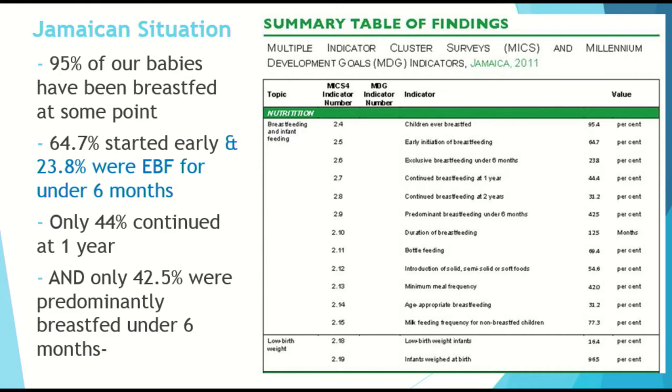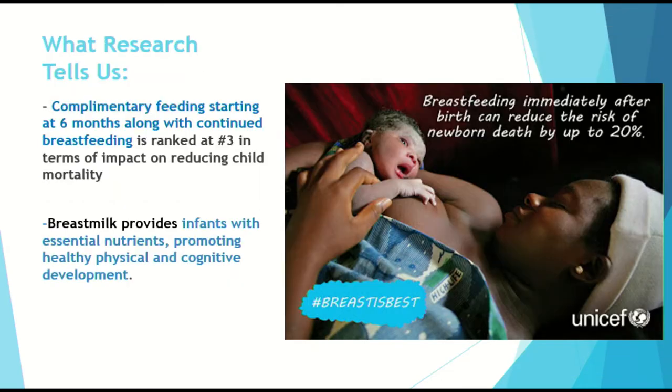exhibition over there that shows us what our children are actually being given to drink and eat as they get older, with high incidences of access to sugary liquids and salty foods. Only 42.5% were predominantly breastfed under 6 months. Predominantly breastfed means both breast and bottle. And when I say bottle here, I mean formula, not breast milk in a bottle.